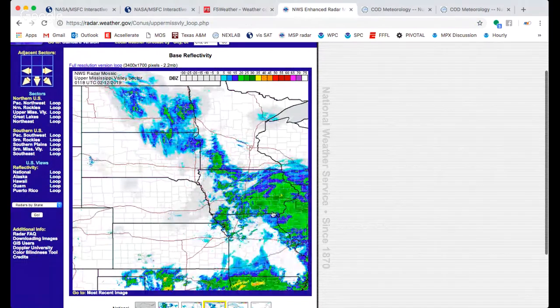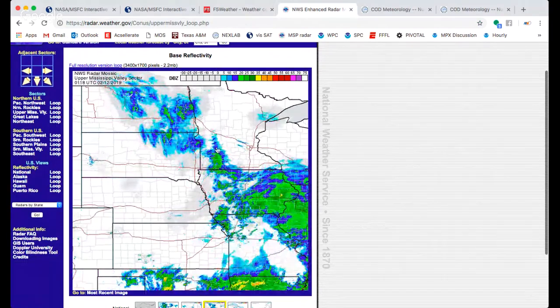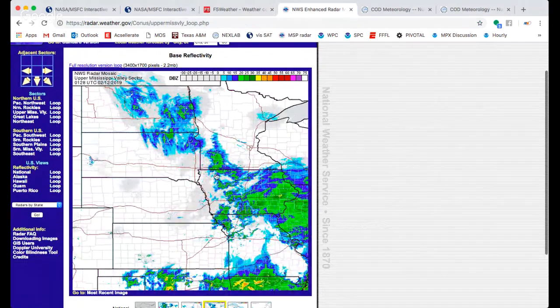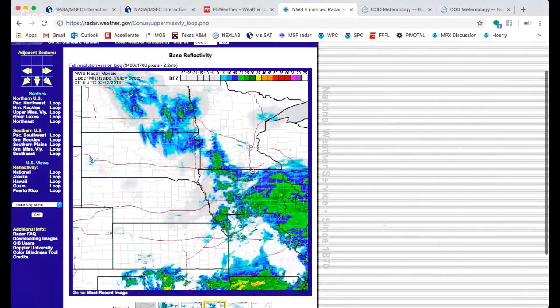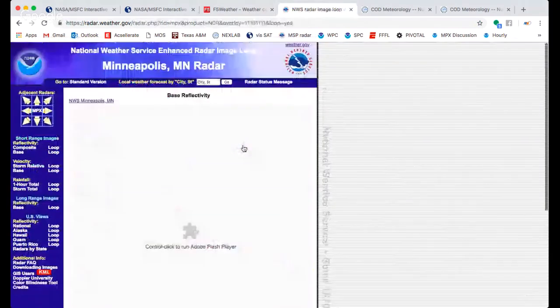And then you can see a steadier area of rain and snow now over eastern Iowa. And again, I expect this area of scattered snow showers or scattered areas of snow to fill in and intensify as we go through the evening hours.